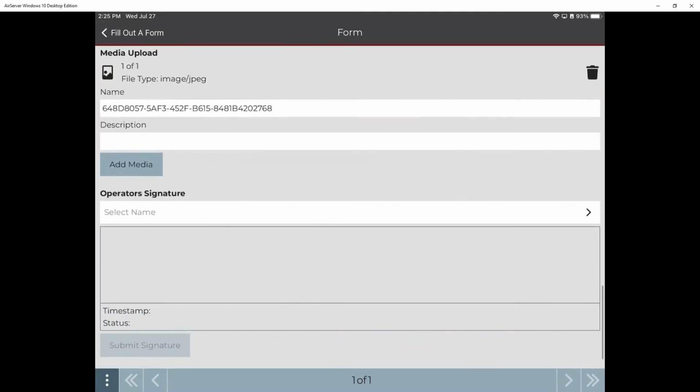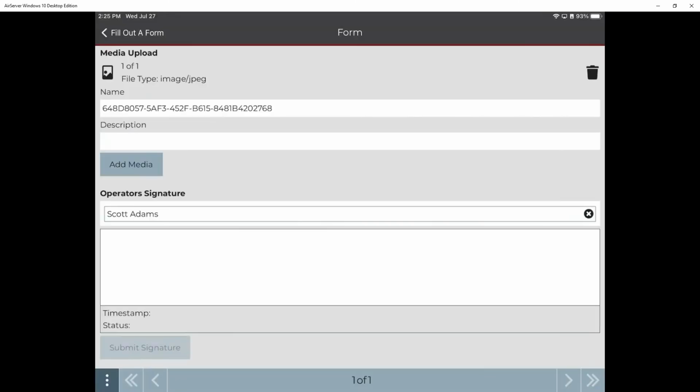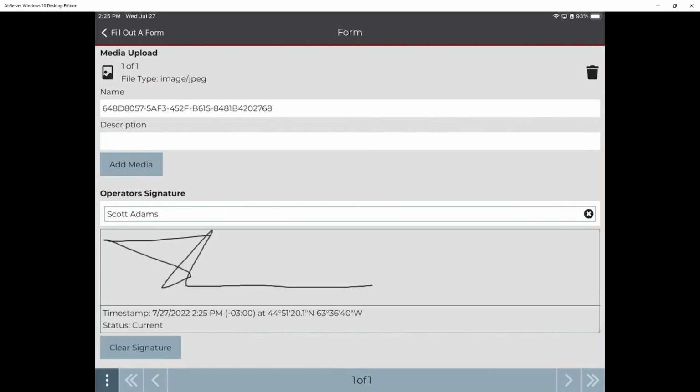Below here, we can then select the operator who has completed the inspection, as well as give the signature and submit that. Now, at this point, based on our use of Inform, we could absolutely submit this back to the office and have that information there for us to review and remain as part of the equipment history on that database.